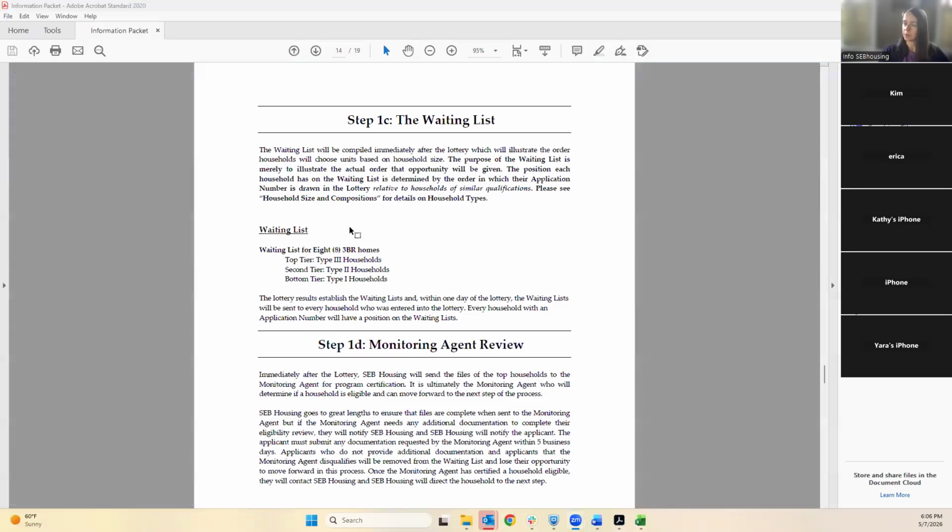This is the information packet, just to reiterate. In this case, there are no other determining factors to where your priority on the waiting list will be. It's just by household type. So as you can see, type 1 is the furthest down the list. Type 3 is the top of the list. So if you're a type 3 household, you will be towards the top of the waiting list.